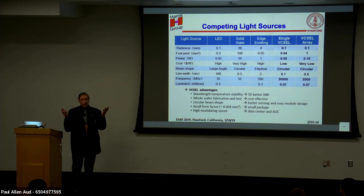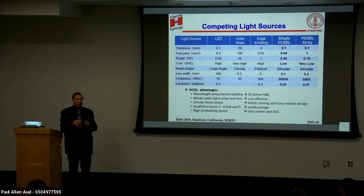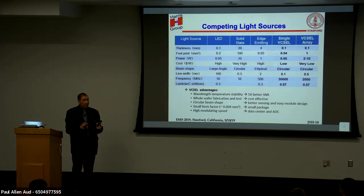And so, over the years, we found that being able to do that, you can make wafer maps, and you can pretty quickly figure out if there's some part of your process or the epitaxy that is not yielding quite as well, and fix it.